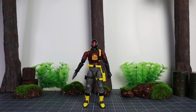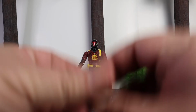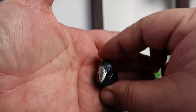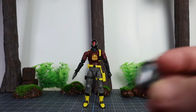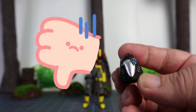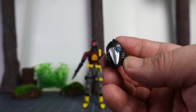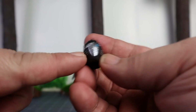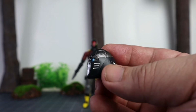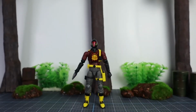Now, before I do any size comparisons, I totally forgot one more accessory that he did not come with. So just to inform you guys, the original BAT did come with an alternate helmet, which is the battle damage one. So unfortunately, the Python Patrol one did not come with this alternate head, which is very, very unfortunate. But again, nothing stopping you from actually using this on him and just doing a little repaint. Maybe try to match the red on the visor and then paint the yellow on the vents. But yeah, sucks that this one was not included on this. So let's get on those size comparisons.